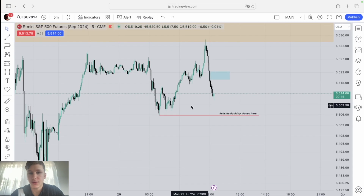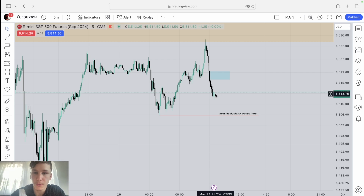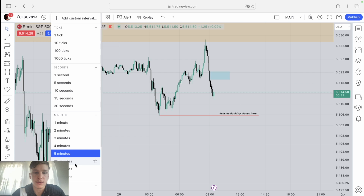But anyway, as you can see here, I'm focusing in on the London sell-side liquidity, and I'm at the 9:30 opening bell. I'm going to be expecting us to rally up into this fair value gap and the breaker here. And then from there, I'd look at the sell-side liquidity to be raided. That's just what I'm initially speculating.